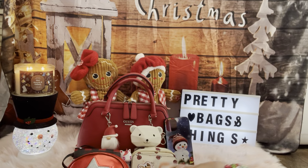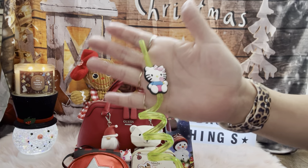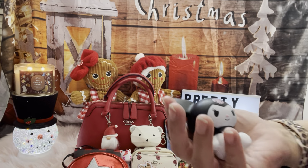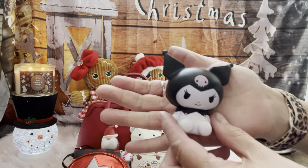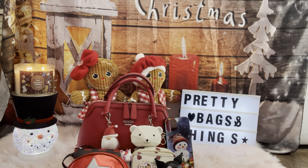I really don't go to Five Below because they never have anything there when I go. I think you have to keep going. And mine was like 25 minutes away, so. She gave me this cute straw with Hello Kitty. She gave me Kuromi because she knows I love her too. I think she doesn't like her, but I do, I like all the Sanrio characters. I think they're really cute. So look at that. I need to send her a design here.